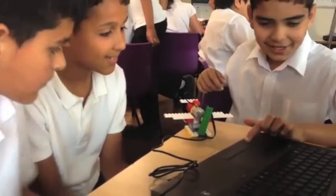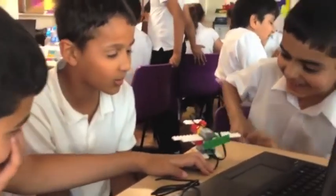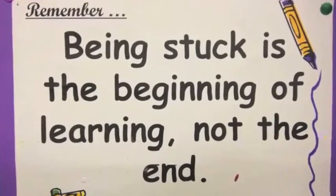The impact has been that children have much more ownership of their own learning, and they are, as a result, more proud of what they're achieving. They're more able to talk about what their targets are, what their next steps will be. They're more able to talk about how they learn.